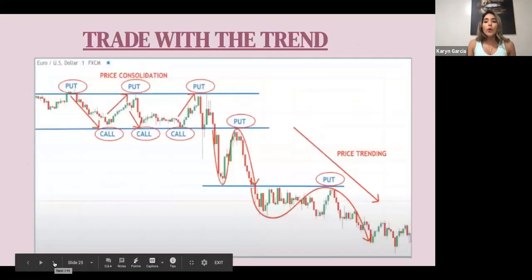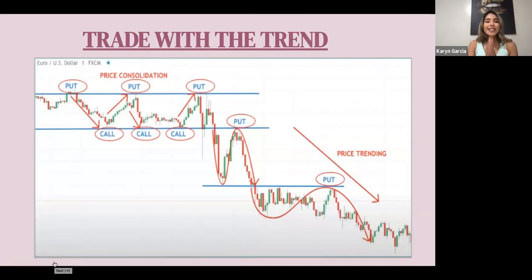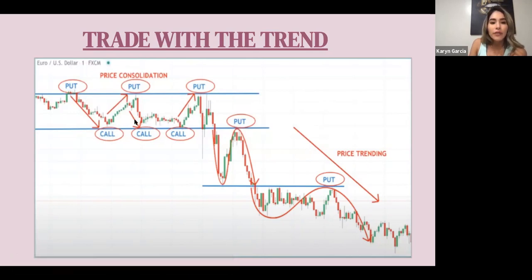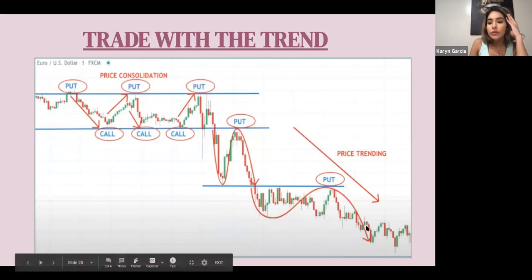Cool. So the trend is your friend. In the example here, this is where price has consolidated. Price is stuck right here. It's just bouncing off this little zone here. Before you guys get confused with the word consolidation, it just means it's bouncing around the same little area. But if you can see, the trend is going down, right?